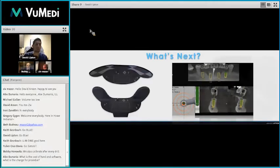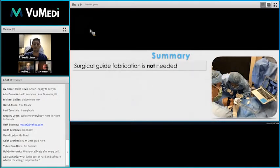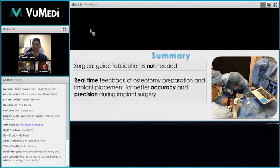So in summary, surgical guide fabrication is no longer needed. Real-time feedback of osteotomy preparation and implant placement for better accuracy and precision during implant surgery, and changes to the surgical plan can be made in real time during the surgery.